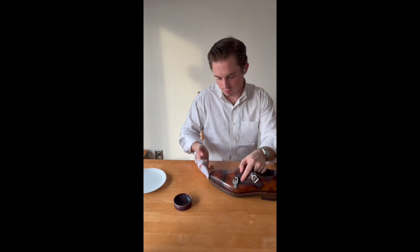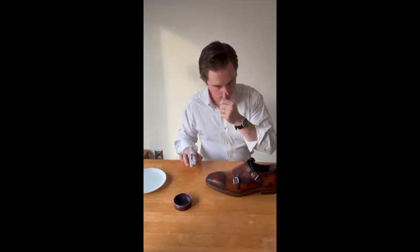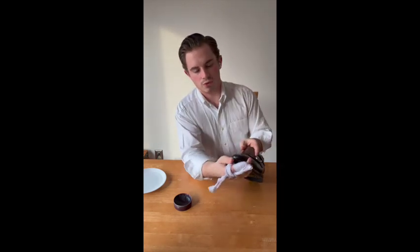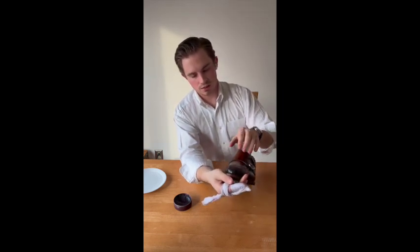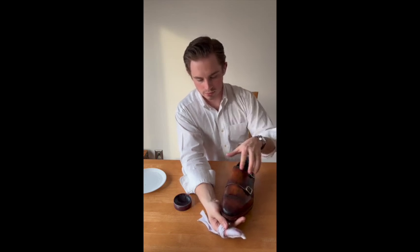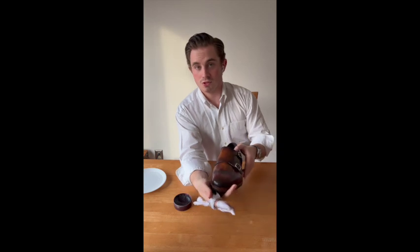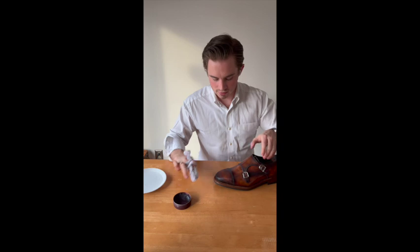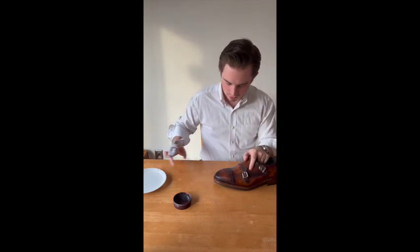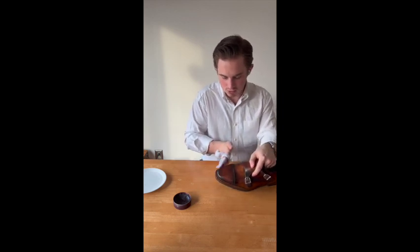Nice circular motions, making sure we're getting the edge, especially on a shoe like this with more of a chiseled toe or chiseled last. You don't want to forget the half inch that's right here. I see some people do that. They get a really respectable shine right here on the top of the toe and even on the sides. But when it's chiseled like this, they tend to forget the very front. So you don't want to do that. You want to make sure that you're keeping everything, again, balanced. Balance is the key. That's what we're shooting for.